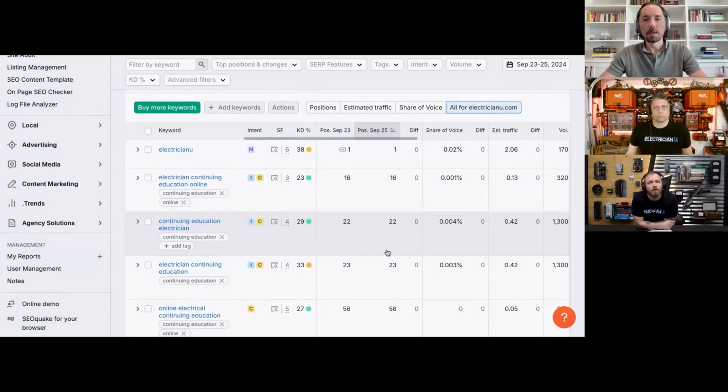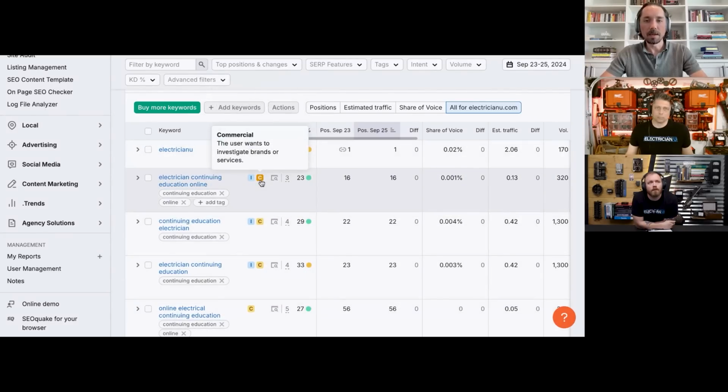Right now, let's look at a couple things. Well, first, I've got the keyword people are searching here. I've got the intent: are they looking to investigate a brand or are they looking for information? Remember, one of them is for purchase, like looking for a brand, and the other's looking to read content. So for an electrician, like your viewers, they want commercial search terms like electrician near me, electrician in my city.